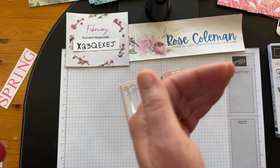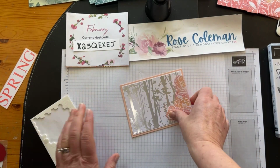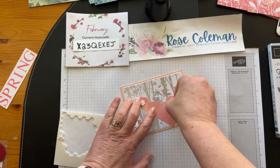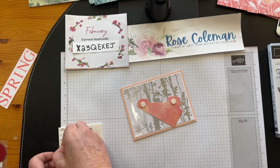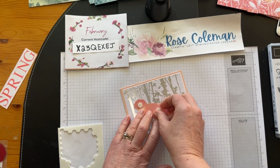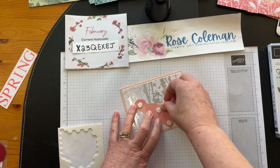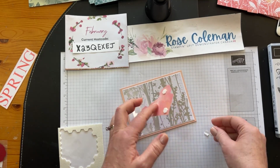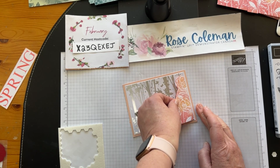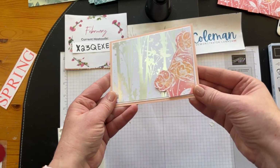Okay, so this is going on the right-hand side of my card. And I'm going to put that on with dimensionals. Okay, so let's pop that up. We're going to put one here, one over here, and one in the corner. And maybe one more in the center, just to make it nice and all on the same plane. Okay, so let's pull off these dimensional backings. Got them all off. Okay, so this is going to go over here on the right-hand side of my card. Still leaving that basic white border on the edge there.